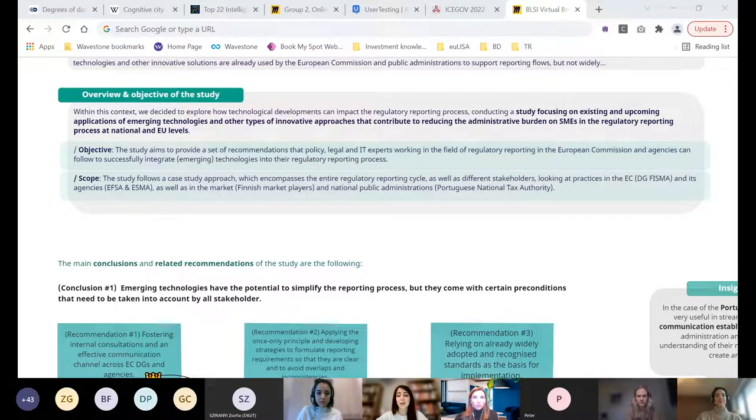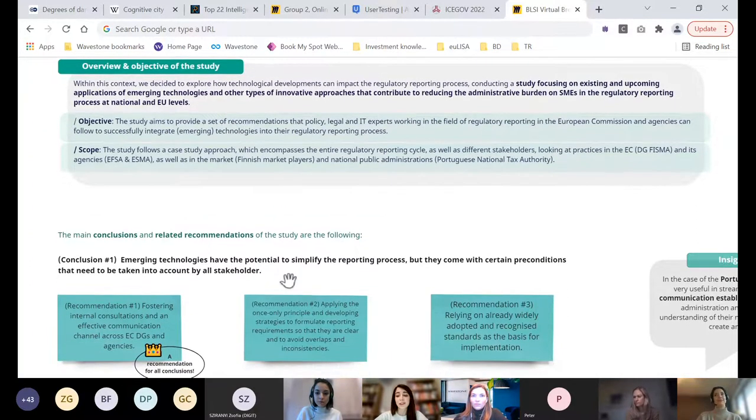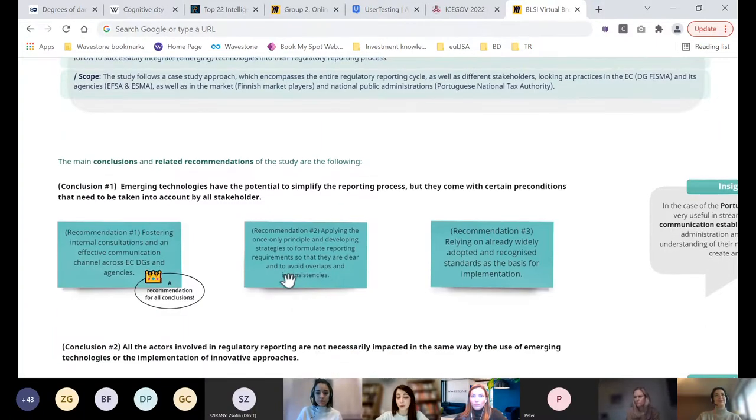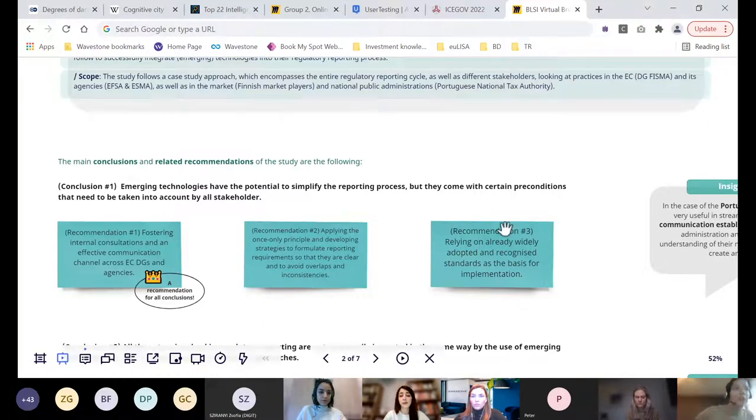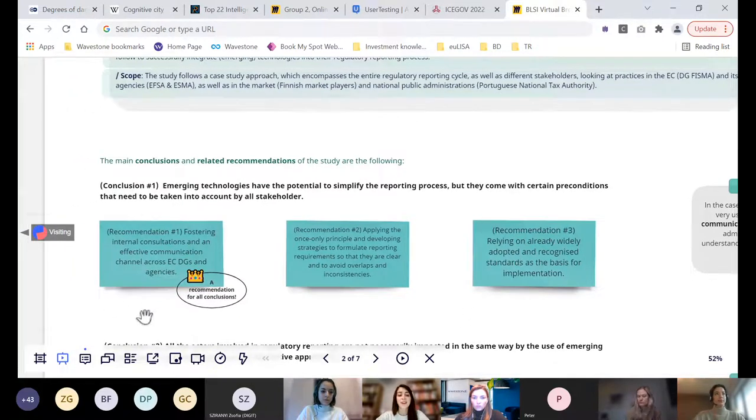Now that we have concluded this introductory section to our case study, just to put it into context, we can get to the presentation of the conclusions and recommendations of our study. So the first conclusion is that emerging technologies have the potential to simplify the reporting process, but they come with certain preconditions that need to be taken into account by all stakeholders. These preconditions are exemplified in the three related recommendations that you can see just below. The first one, as you can see, is our queen recommendation because it's applicable to all the conclusions. And we will see soon why.